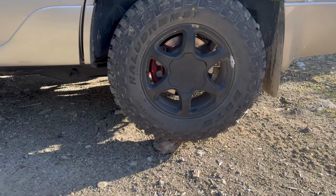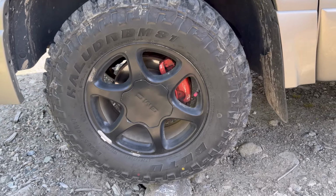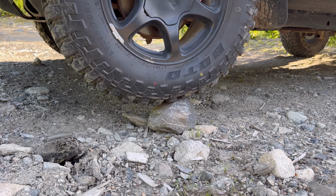Had to prop the truck up just to level it out somewhat.